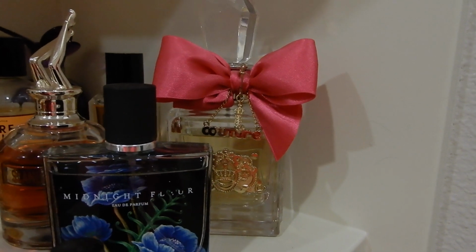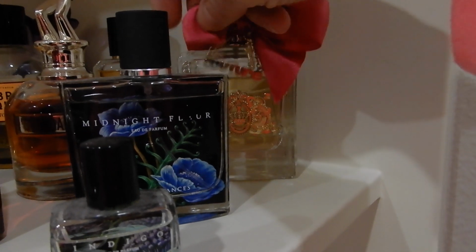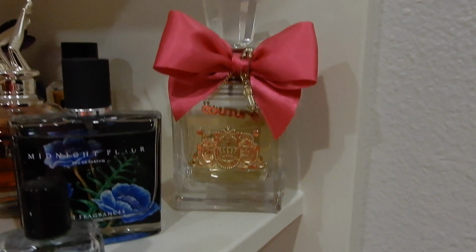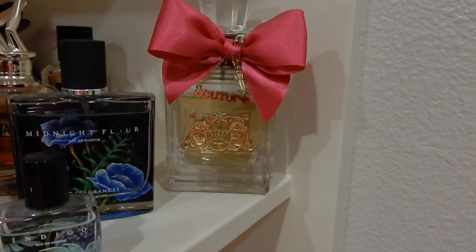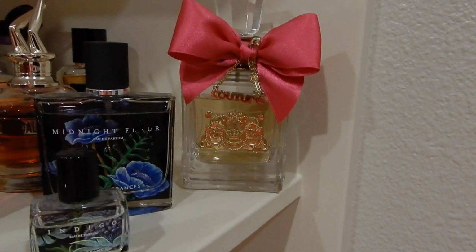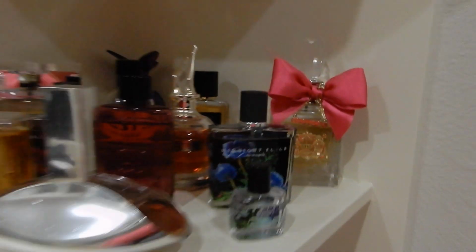My Viva La Juicy. I don't wear this one very often, and quite frankly, I almost got rid of it when I did my little closet purge. But this bottle just reminds me of my life in the early 2000s, and I just can't get rid of it. I still do enjoy the scent, but it's a bit much. If you've smelled it, you know.